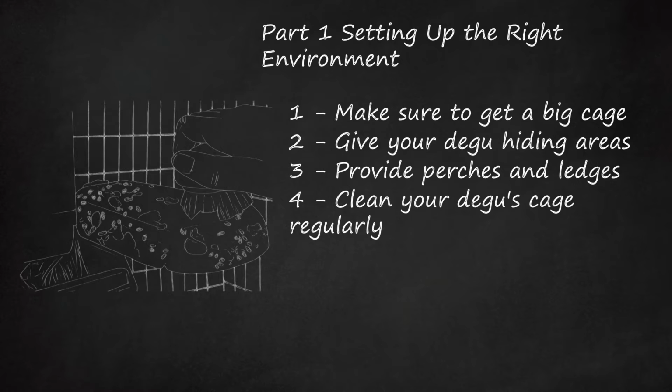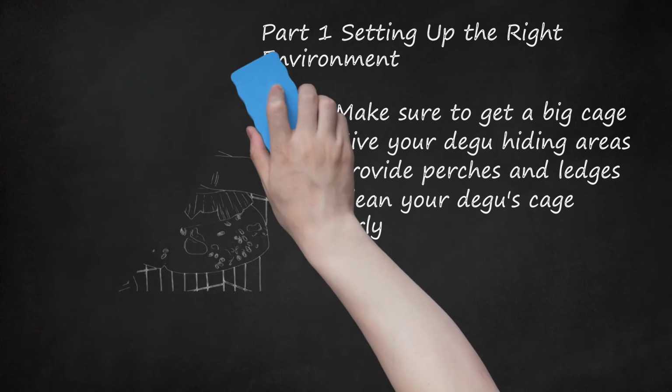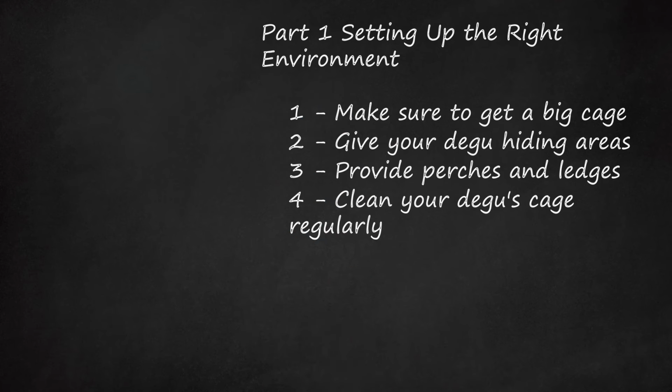If a food or water bowl is very dirty, remove it and clean it with soap and water before returning it to the cage. You should also change the bedding when you clean the cage. A degu's cage should be lined with a layer of bedding from a pet store. You should remove all the bedding once a week and replace it with new, fresh bedding.